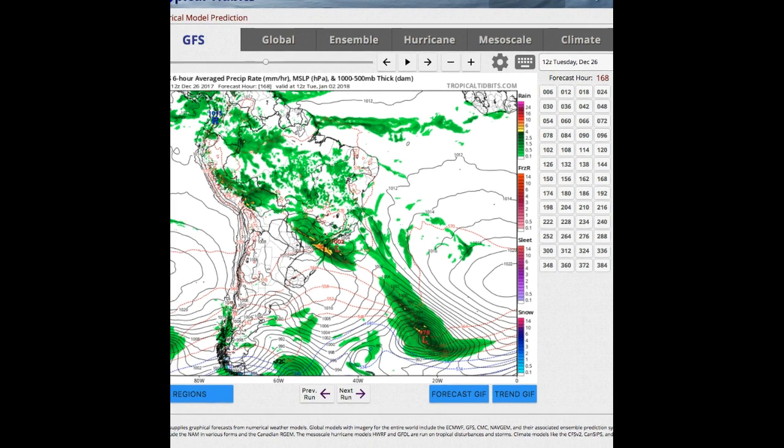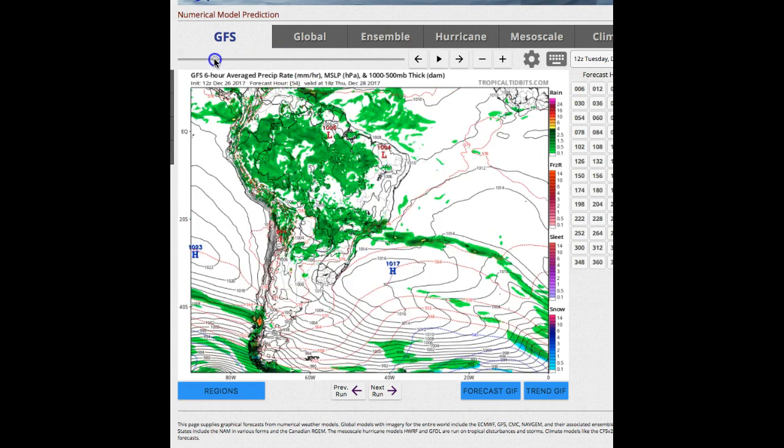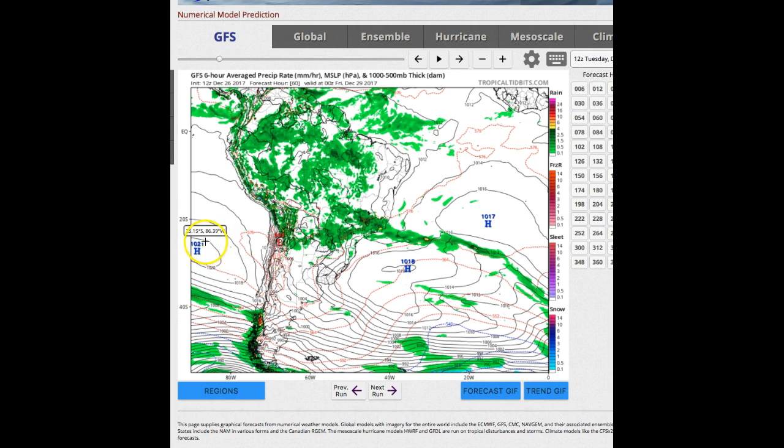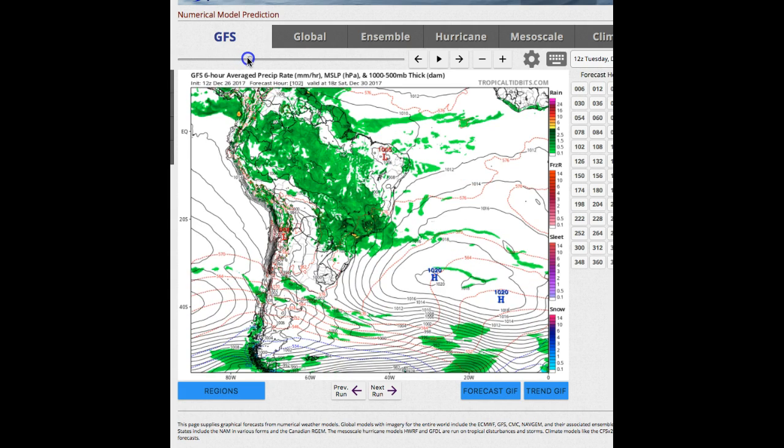Okay, so here is the latest GFS model for Argentina. We got a couple things going on. We got a big area of high pressure off the west coast of South America. And as we move forward, that's going to be a land breeze here across a lot of Argentina. That's going to lead to some very warm conditions and dry conditions here this week.